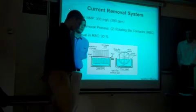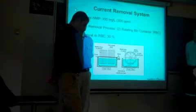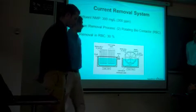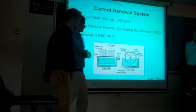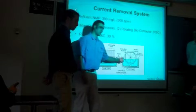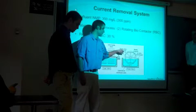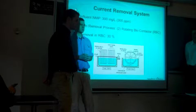So the current removal system that IBM has in place has an influent concentration of NMP of 300 milligrams per liter, or 300 parts per million. This is due to the fact that they can't dilute their waste stream at Lexmark anymore. And the current main process of removal in this system are these 2 rotating biocontactors. This is a front view, so this is like the size of the disc, and it exists both below and above water, and this is constantly rotating to allow for anaerobic and aerobic digestion to occur. So it promotes multiple degradation pathways microbially.